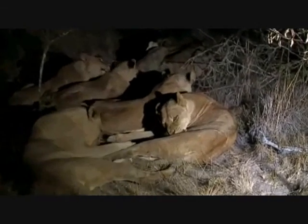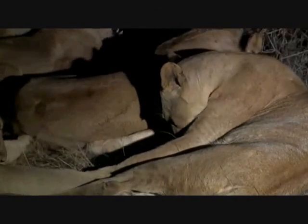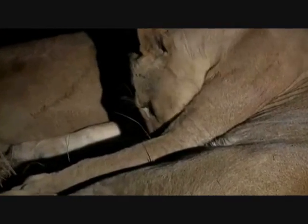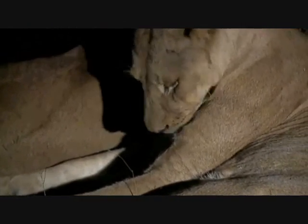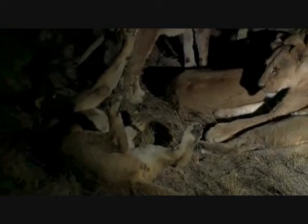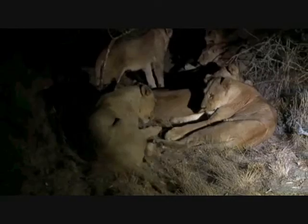So there we go. That was a bit of the de-fleeing movement I just talked about there. She did. Quite nice how the shadows play with the lights there. Oh, stretched. Bless you.